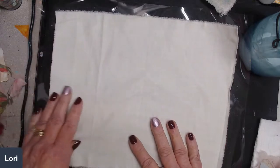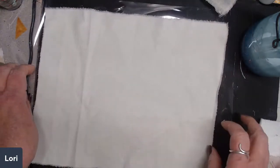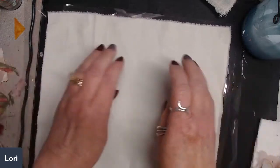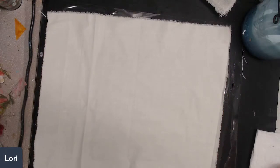So if you have any questions, yes, I'm using tissue paper and napkins, Gigi. You could really use anything. I use some book paper just to build up some layers. But for the most part, at least my top surface is napkins.